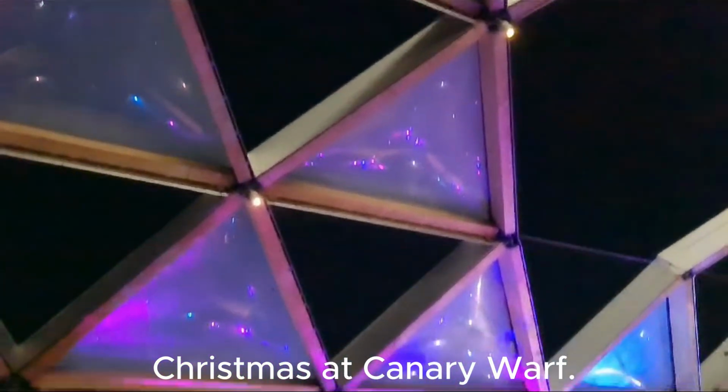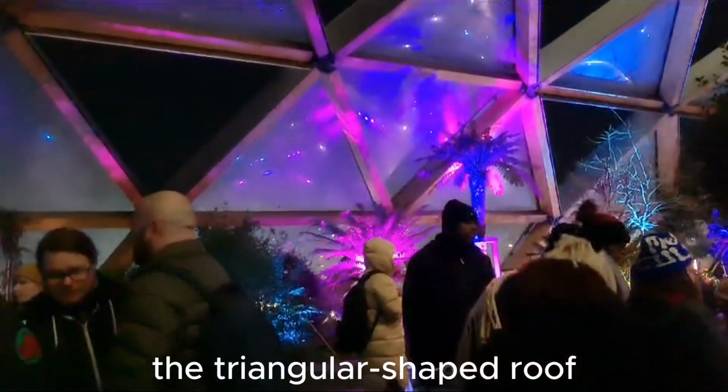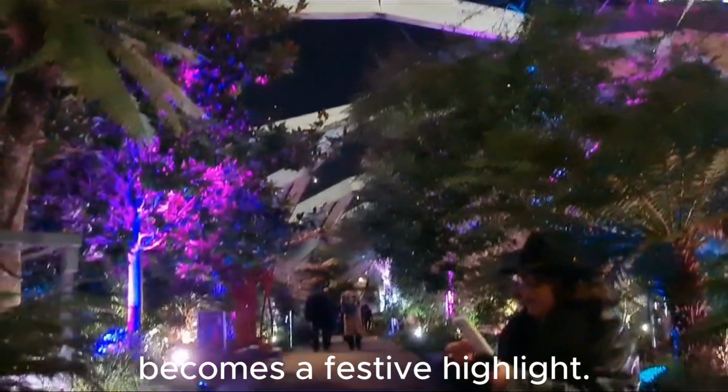Christmas at Canary Wharf, Part 2. During the Christmas season, the triangular-shaped roof of One Canada Square becomes a festive highlight.